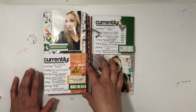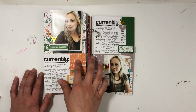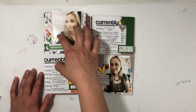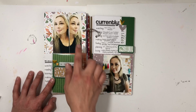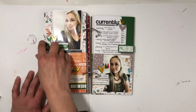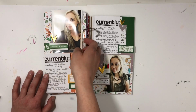And then this one starts November, and I used, of course, the fall type colors and a piece here and a piece here and then some stacking right there. And since I tried a new selfie pose, I decided to put that behind and use a flip pocket. And I just adhered this part right here, but not the rest right there.